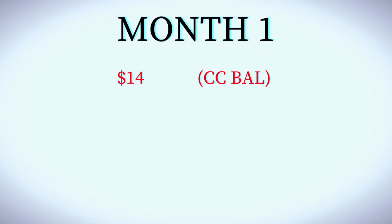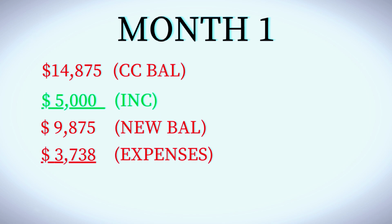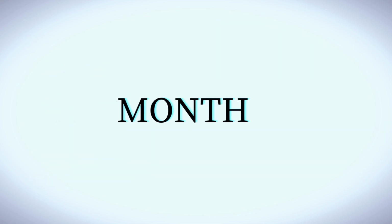The starting balance will be $14,875. They will put their entire income of $5,000 into the line of credit, bringing their balance down to $9,875. They will pay their expenses of $3,738. Interest for the month, assuming average daily balance, will be $248. Leaving an ending balance of $13,861.